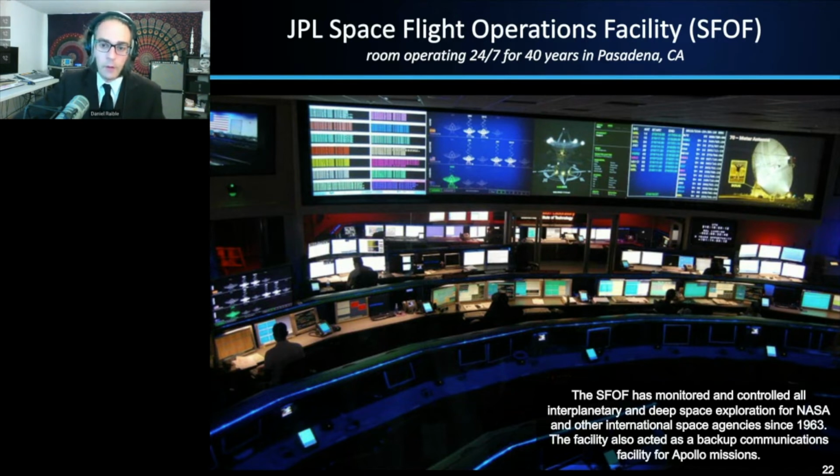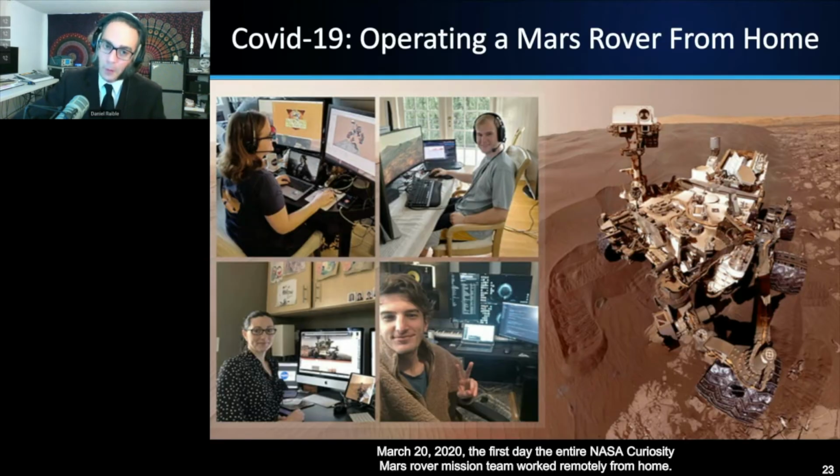It's been in constant operation 24/7 for some 40 years. Of course, we're in a COVID situation right now, and so amazingly, for example, the rover that we're driving around the surface of Mars, the folks that operate the SFOF, as we call it, are doing that now from home. So here are the rover operators at home sending commands to and receiving telemetry back from Mars from the comforts of their own home. So it is a brave new window.